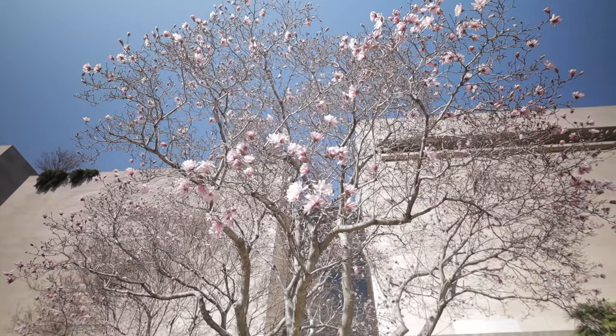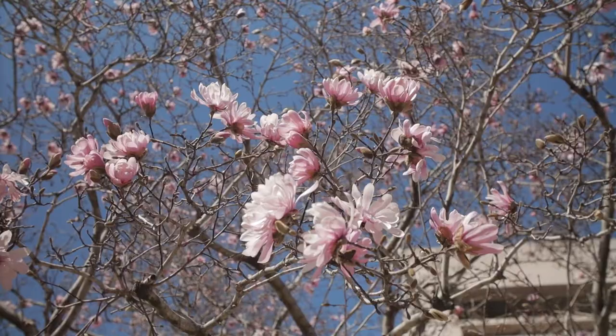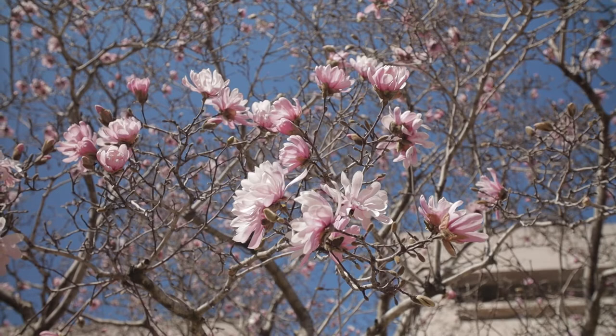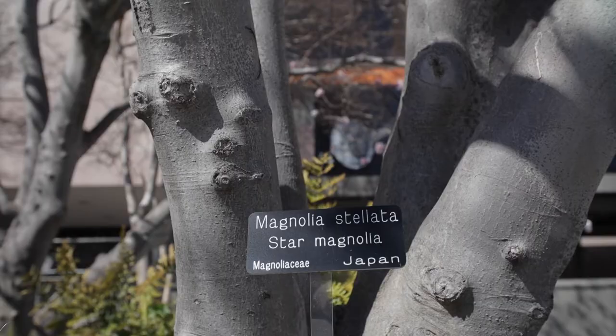So we're here at the Aerospace Smithsonian Museum. It's closed, but outside are the trees that we thought were the cherry blossoms, but they're not. They're also from Japan, but they're magnolias. They're really gorgeous pink blooms, but definitely not what we thought we were seeing.